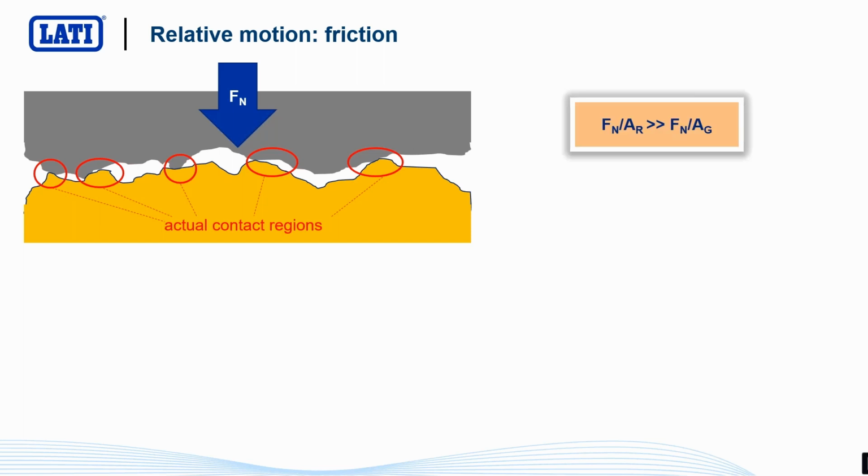Now, let's move a step forward. What happens if I apply a load onto these two touching surfaces? A load may also be the weight of the part itself. What happens? I will have this actual contact region, which will be affected by the roughness and the applied load. But the ratio between the applied load and the actual contact area will be much, much higher than the nominal ratio between the applied load and the nominal, geometric surface.